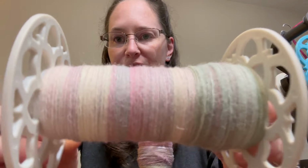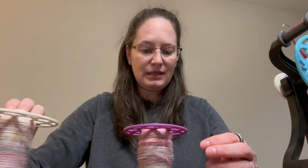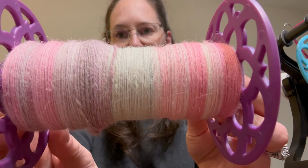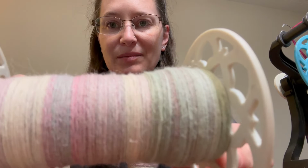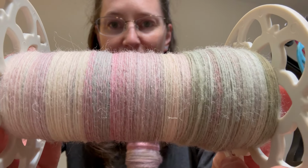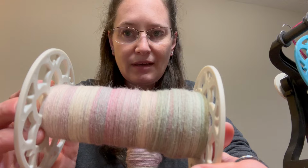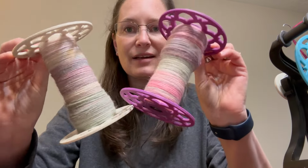This is the one I was just spinning. Beautiful. And this is the first one. But do you notice this bobbin actually has some kind of green? On the first bobbin, I thought it looked gray. It looks more green on this one. So it's going to be interesting to see what that looks like once it's applied together.